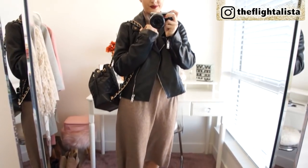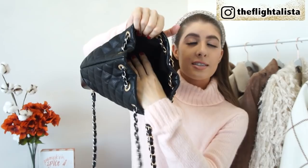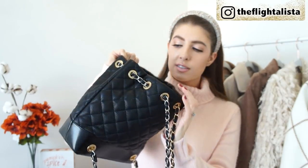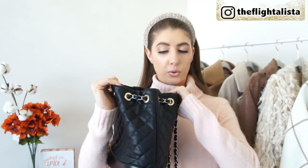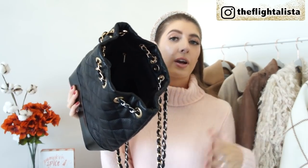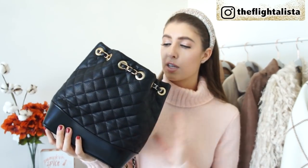So you just pull on the chain strap to loosen it up. It does have a compartment inside there where you can slip some of your cards. I'm not sure if I would do that. I'd probably just throw a wallet or a card holder in the interior, but it also has a zip pocket on the inside for any of your safe valuables or items that you don't want to be buried at the bottom of your bag.